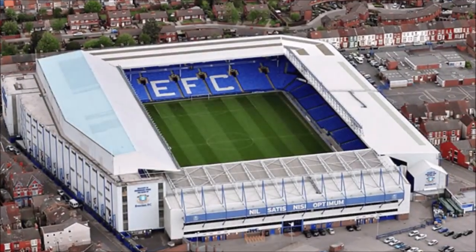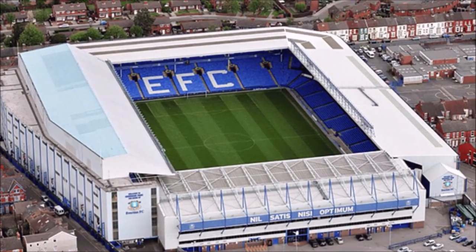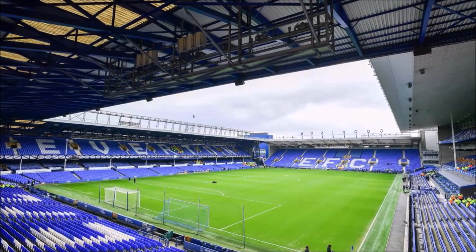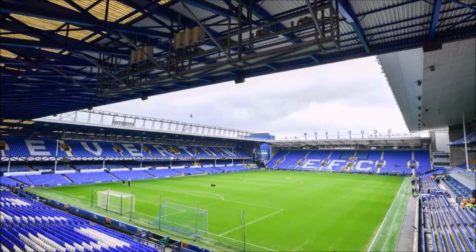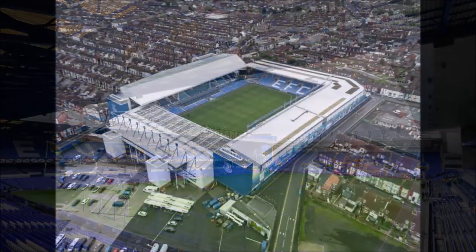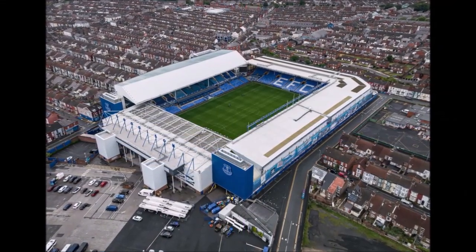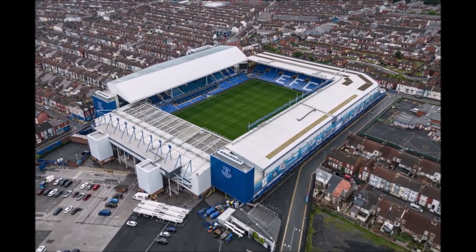An iconic stadium that's about to cease operations. Today, we're heading to Liverpool to tell the story of the legendary Goodison Park, home of Everton FC, but one that is set to be replaced by a brand new, modern arena. Let's take a look at the history of this iconic ground and talk about the future plans for the site. Shall we take this trip together to Liverpool?